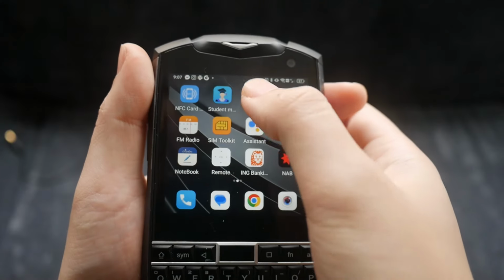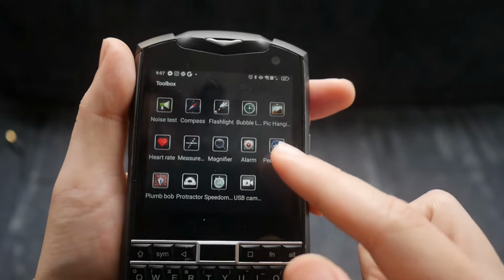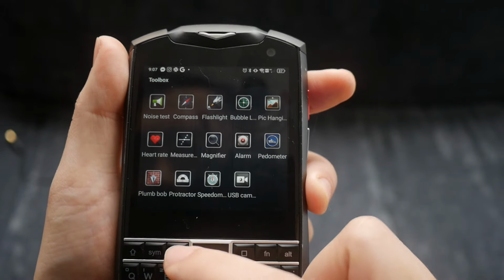Now, a launcher and organization matters because this thing just comes with so much bloatware. Like, look at all of this stuff that you don't really need. And annoyingly, it's not something you can uninstall. Now, probably if you're a bit more technical, you can figure this out because this is Android after all. But for me, I just hide them and keep them out of sight.